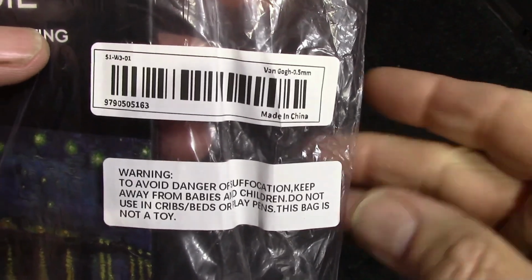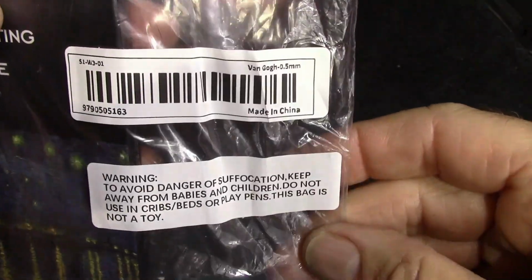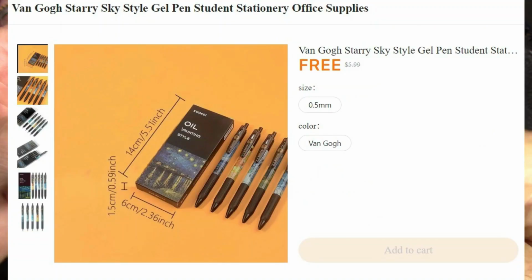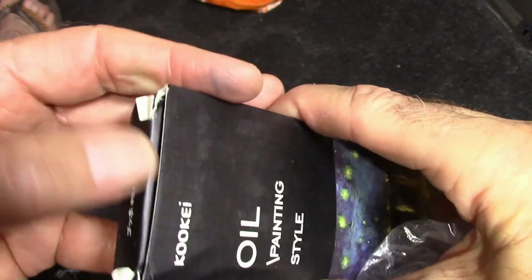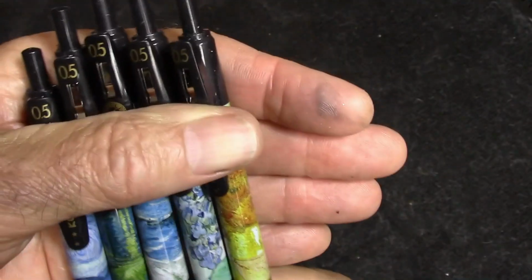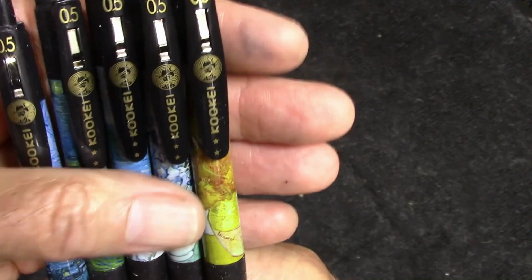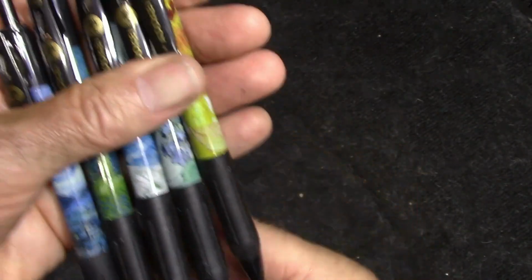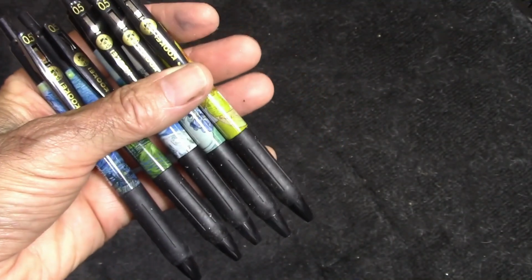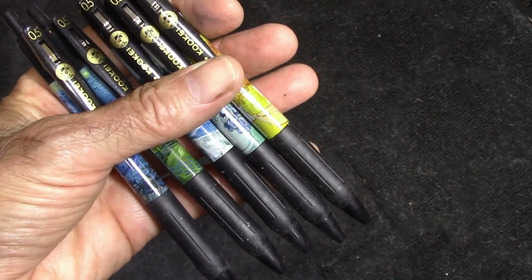So last but not least, again, a non-fountain pen writing instrument, but one I was interested in. I have a few ones which I really like. As you can see, it's not survived the packaging well, but I'm certain the pens are fine. Let's take a look at a couple of them. Look. We see various artistic designs. They're all 0.5 gel pens, and they work, which is what we would expect. So it's always good to have extra pens around, grocery lists, whatever you need them for.